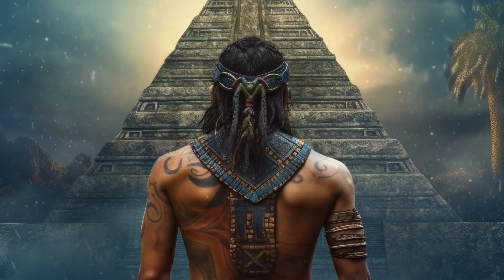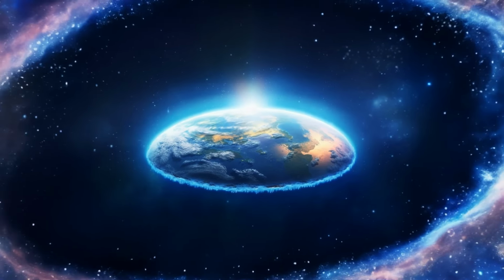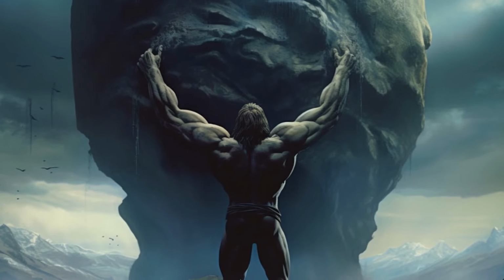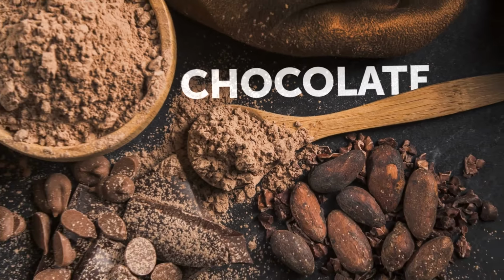But you know, as advanced in science and astronomy as they were, they did make some mistakes. One of them was their belief that the world was flat. Their theory was that the four corners of the world were watched by the brother lords, who kept the sky from falling over their lands. Hats off for their menus, though, as they were well-known chocolate eaters. They turned eating chocolate into a form of art.